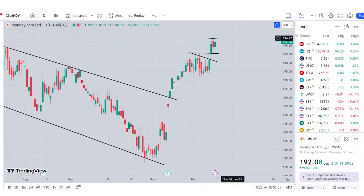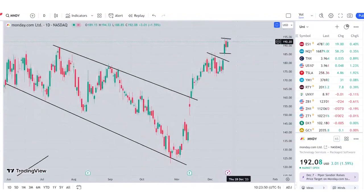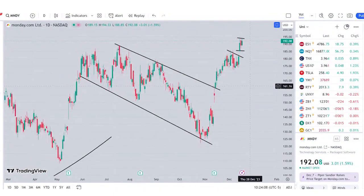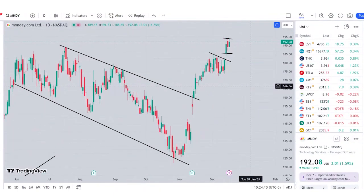And yeah, if we see Monday.com trade above 194.30, I think that's a good trade. You can put your stop either below here at 185.31, or if it breaks out, as long as it closes above here, you can put your stop maybe just below the breakout level. Yeah, that's it for Monday. Another good-looking chart, fast-growing company.